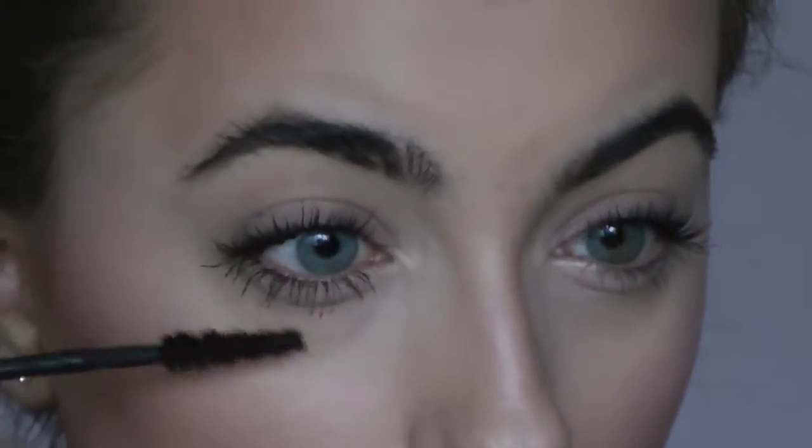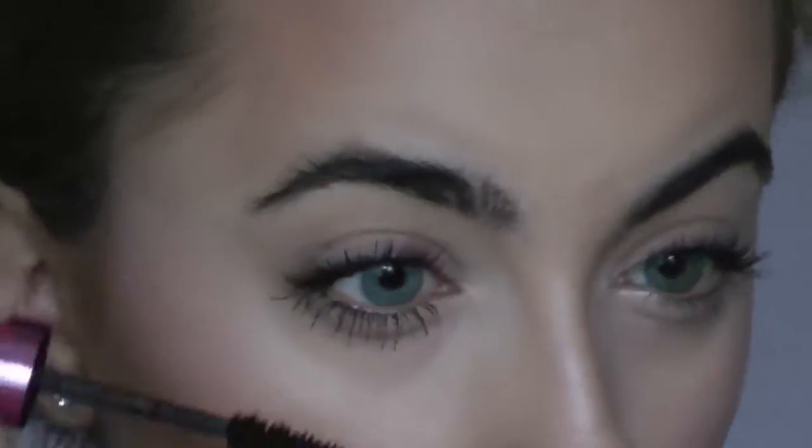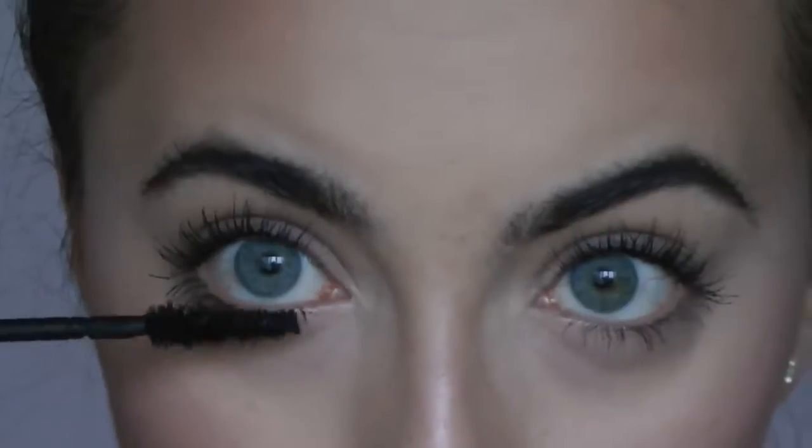To see what I'm doing, I like to bring the mirror up higher, or at least the same level as my face, so I can see the lower lashes. And I sometimes even put my head down and tilt it so I can see it. And with this one, I do it a little bit differently.